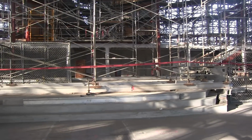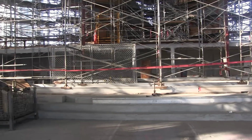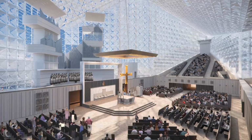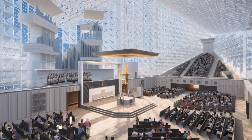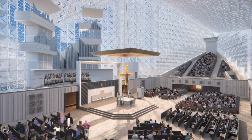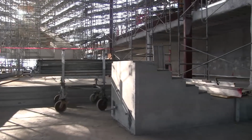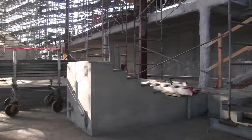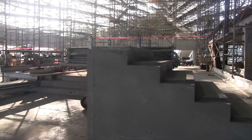The predella, another word for that is platform, if you will, and this is the platform upon which the altar will be built. So the concrete for the predella has been formed. It will eventually be clad in stone, and on that will be built the altar, and then the cathedra, the bishop's chair, and from the predella will also be the ambo, which has also started to be poured. So the main part of a Catholic cathedral, as you know, is the altar.